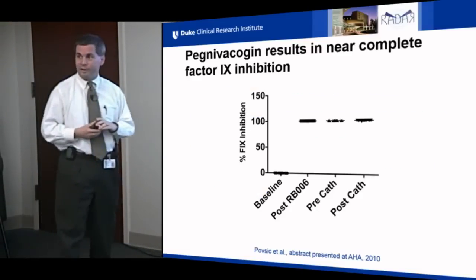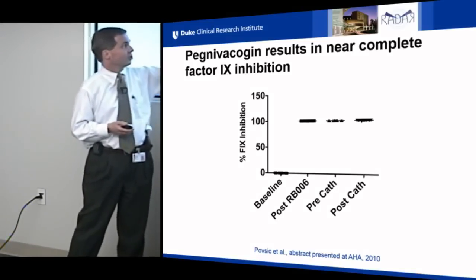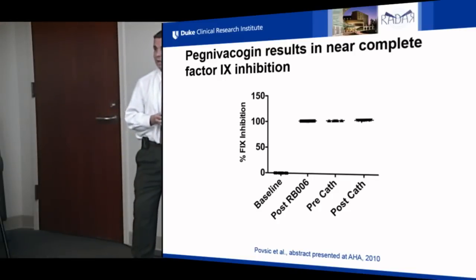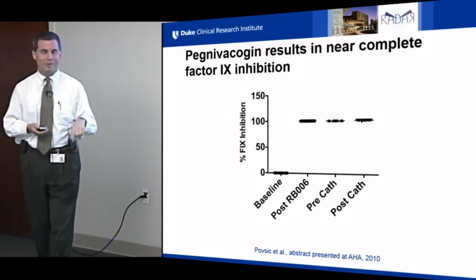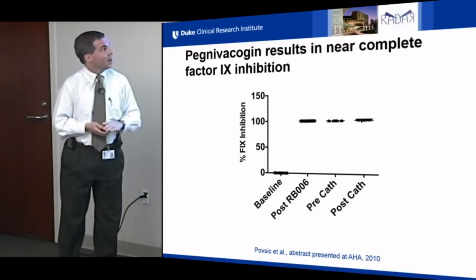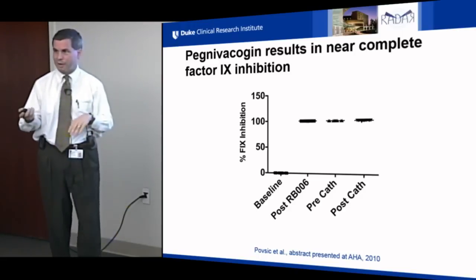So regarding the first objective, these are data from baseline, immediately post pegnivocogen injection, right before cath, and post-cath in an ACS population. And this is the amount of factor IX inhibition that we achieve. So what you can see here is that with a 1 milligram per kilogram bolus of pegnivocogen, you essentially wipe out factor IX. You become a severe hemophiliac. So what we learned from this is more drug's unlikely to cause a greater antithrombotic effect.